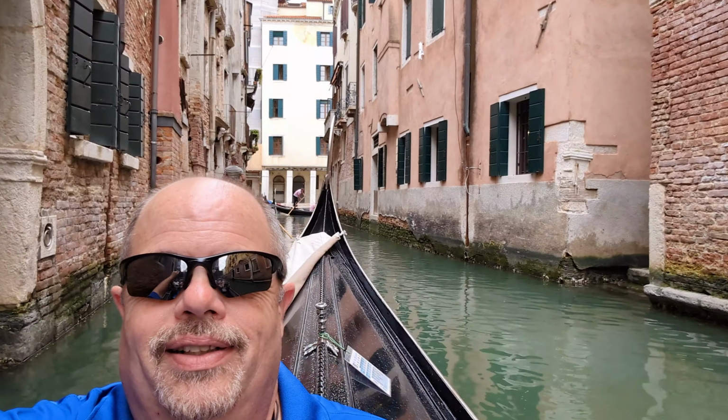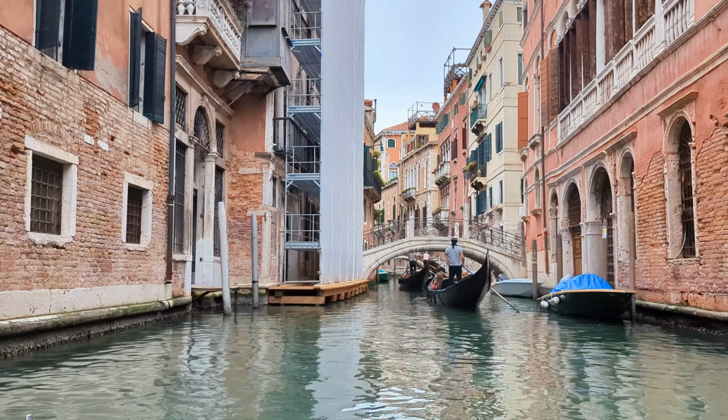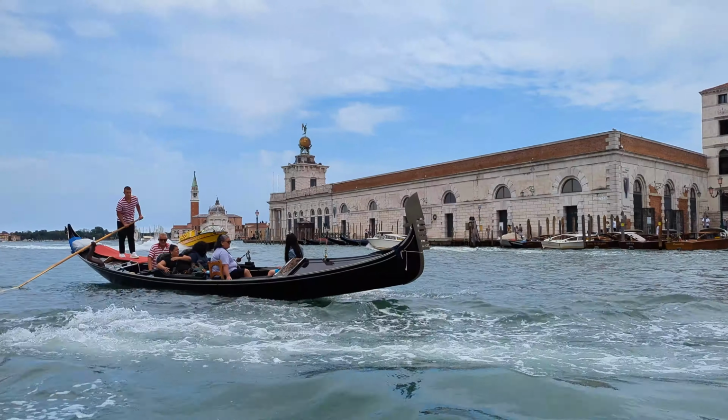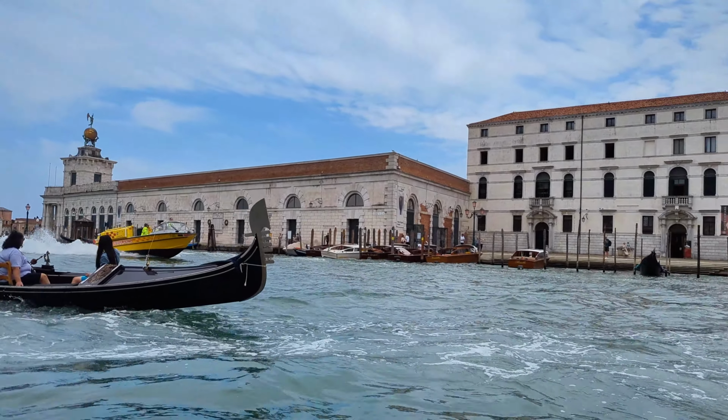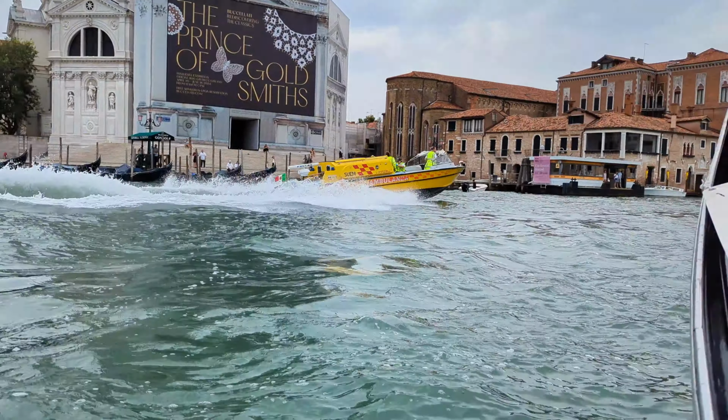But yeah, this is just really cool here. The style and design of the boats have changed over time, with the current banana-shaped boat being invented in the 19th century. The main channel had a lot of traffic, and like most American highways, also had emergency vehicles.